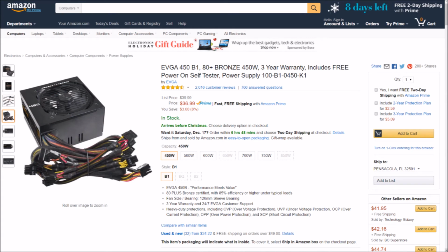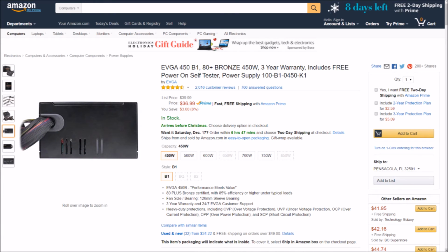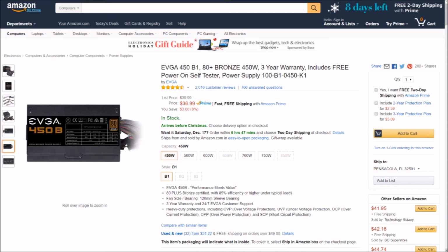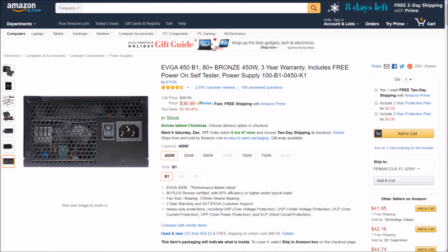This baby pumps out 40 amps on its single 12-volt rail and is whisper quiet with a 120mm sleeve-bearing fan. EVGA makes great power supplies, and this, or the 430, or even the 400-watt variant are all awesome choices. Pick one up for under $40.